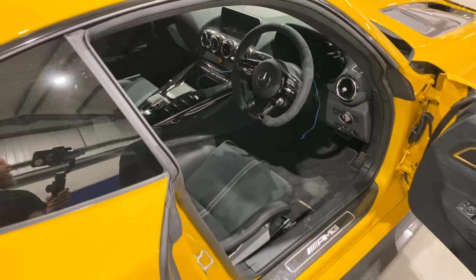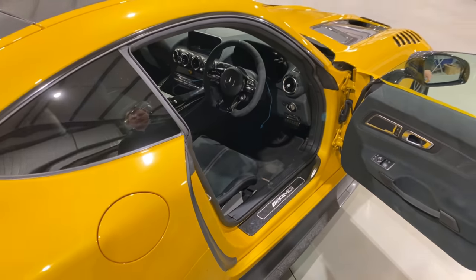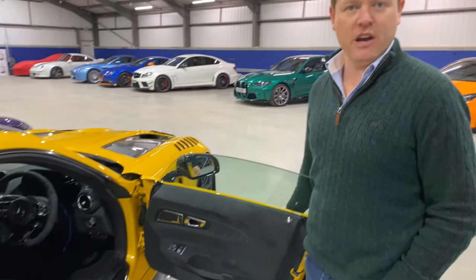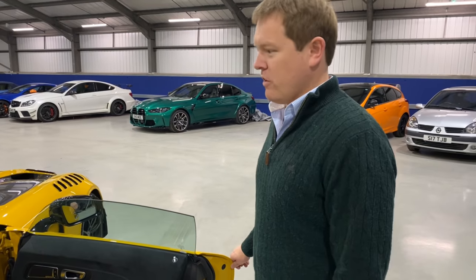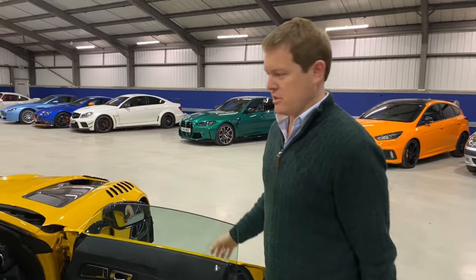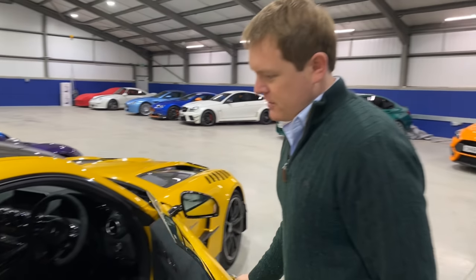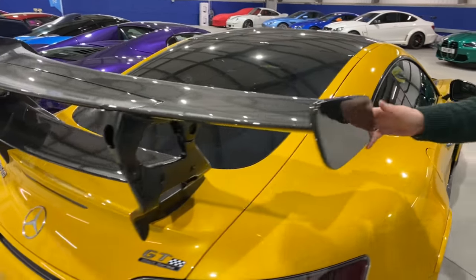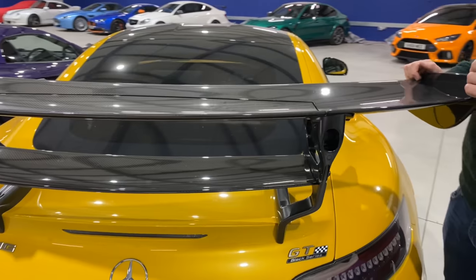It's quite practical. For me, it's this perfect balance of a car that you can take on a massive road trip or daily drive or whatever it is. But also, you can go to a racetrack and you can set lap records. The GT Black Series is the factory production car with the lap record at the Nürburgring Nordschleife. It's a serious, serious weapon. And obviously that comes thanks in part to all of this and the mad aero that it has.